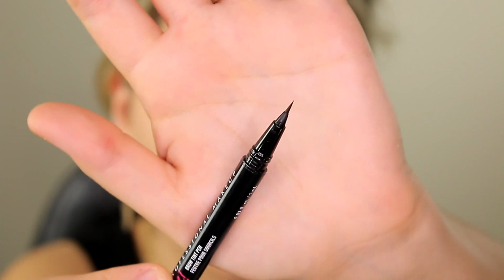So I have the NYX Lift and Snatch Brow Tint Pen. I have the shade Taupe. I will say that I've seen a lot of pen brow markers, and there's just something off about the applicator. Like, it's either too thick or it doesn't really make hair-like strokes. And this is really good for making those hair-like strokes. It's a nice brush tip applicator, very fine, and it comes to a very precise point.